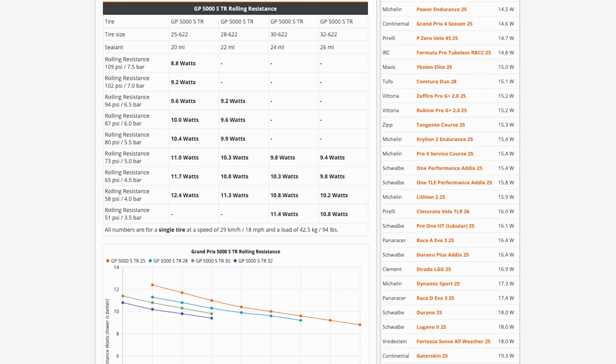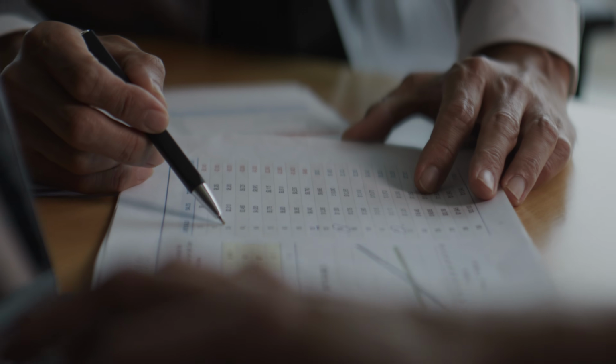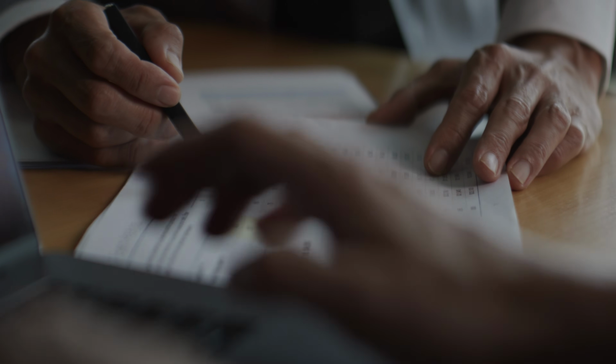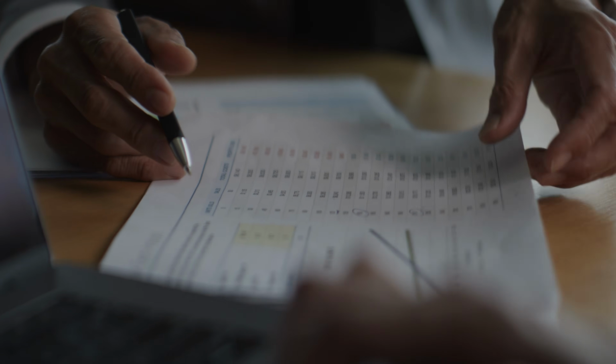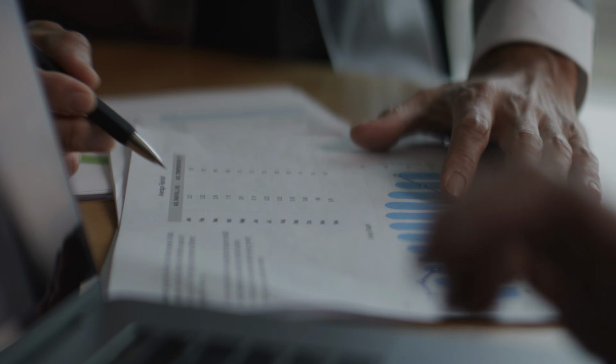Mr. Jarno Bierman has never steered me wrong. They rate the 28mm version with a rolling resistance of 8.5 watts and the 30mm version with a rolling resistance of 8.6 watts. For comparison, that's within 3 watts of the fastest tire tested at 5.6 watts, whereas the slowest tire tested came in at 22.6 watts.